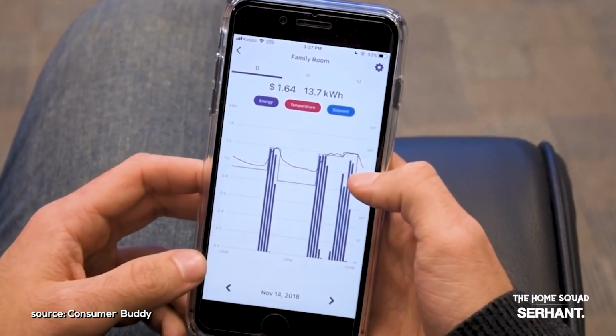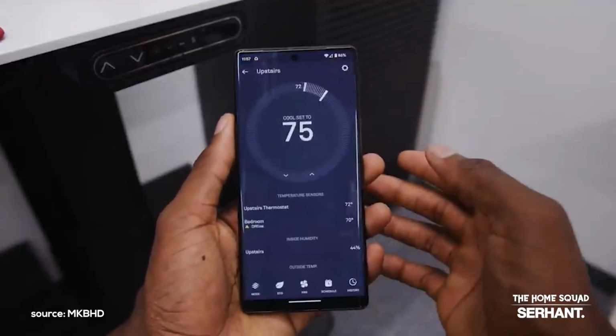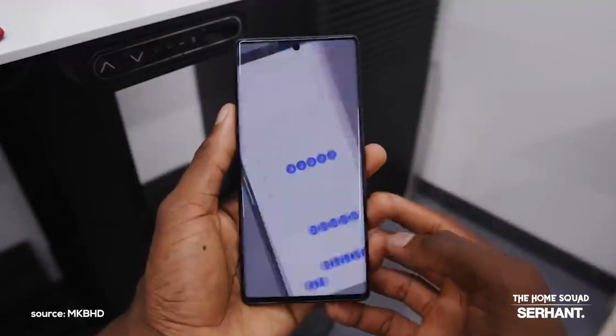For example, when you're not home. Installation is straightforward, and it pairs seamlessly with most HVAC systems and smart devices. What's really cool about tech-enabled thermostats is the availability of new programs. These devices are always learning and finding more and better ways to save.